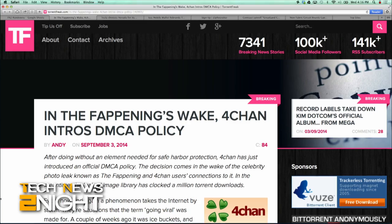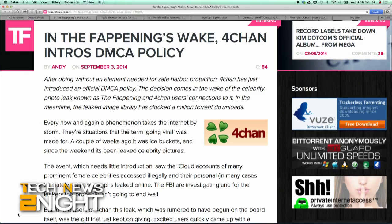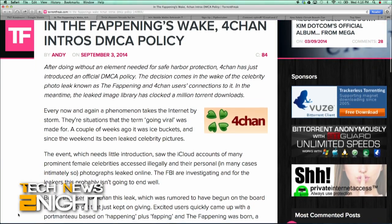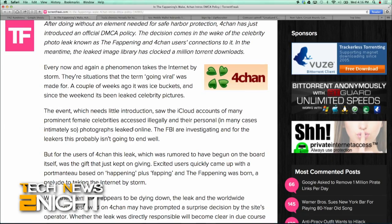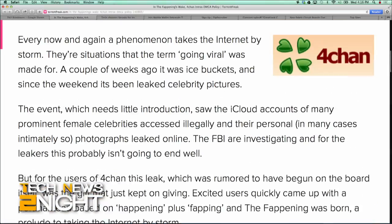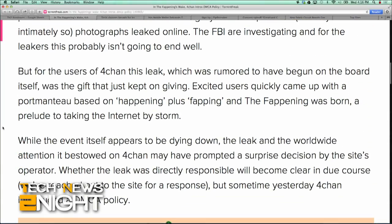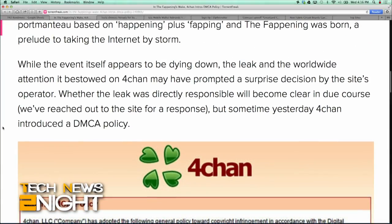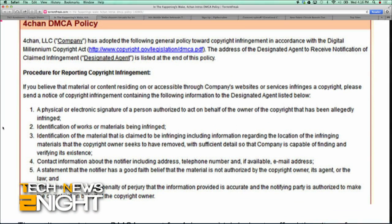The policy registers a DMCA agent for 4chan, which helps to afford the site safe harbor protection under the Digital Millennium Copyright Act. It's not yet listed in the numerical section of copyright.gov, but once it is, the designated agent becomes the point of contact for copyright complaints and DMCA notices when content owners believe that their ownership rights have been violated on 4chan.